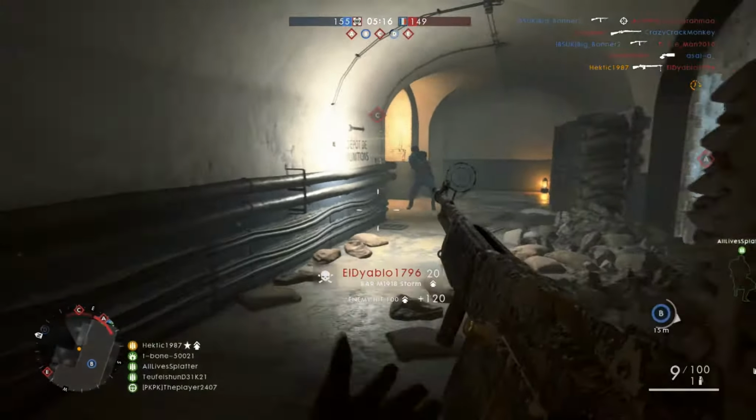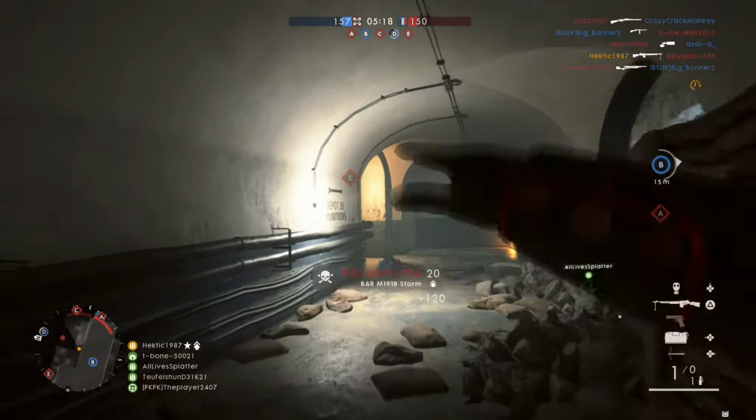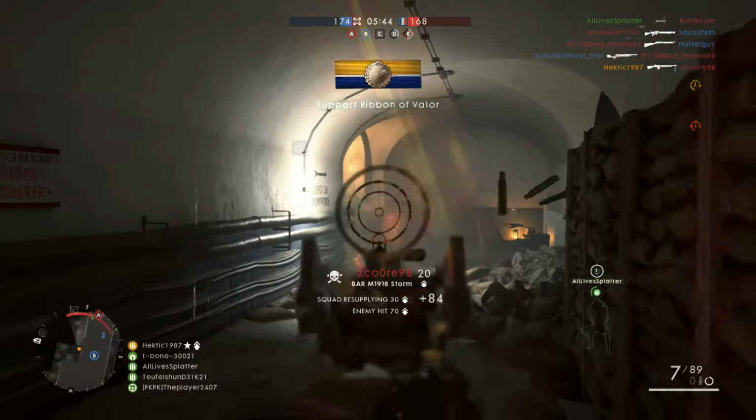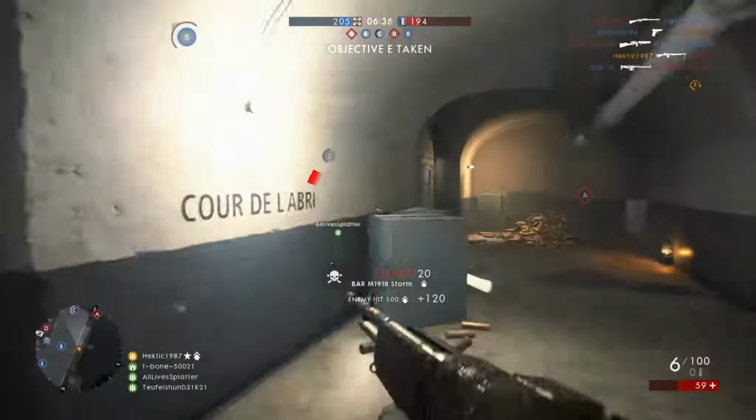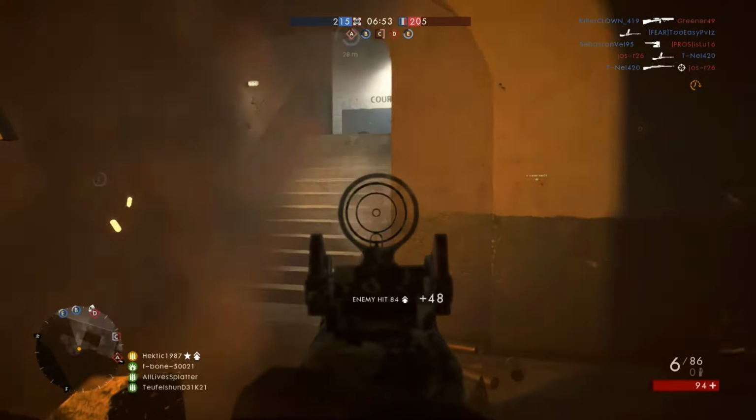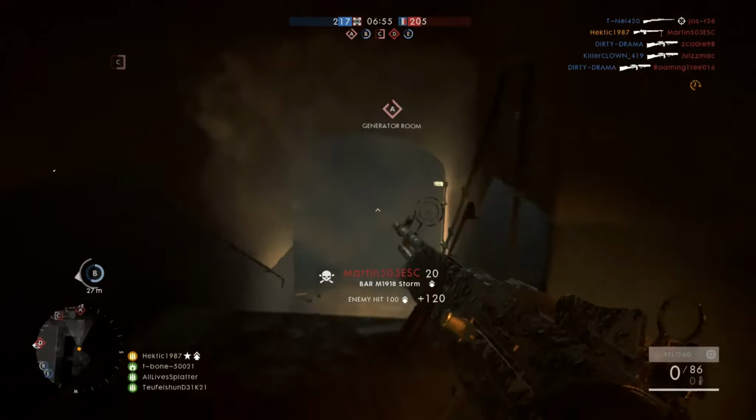The Bar M1918 Storm has a reload time of 3 seconds with an empty magazine, but also has a reload time of around 2.5 seconds with rounds in the magazine.